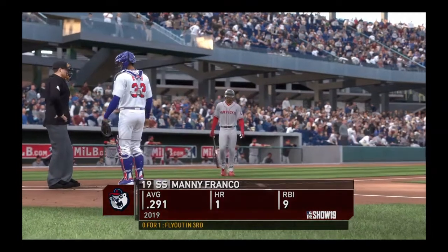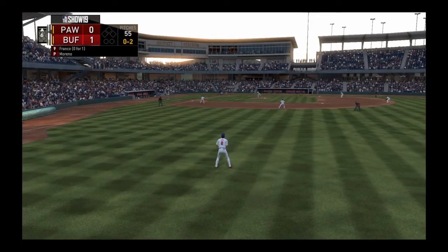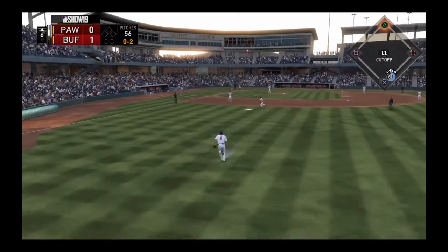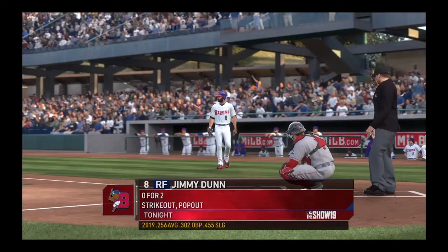Digging in, Manny Franco. He'll start things out in the 6th for a lineup that really hasn't found its groove in this one. Yeah, only 2 hits so far, Matt, and not very many hard hit balls either. We'll see if they can start making some adjustments. Spanos backs up a bit and he takes at the plate.